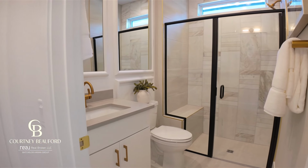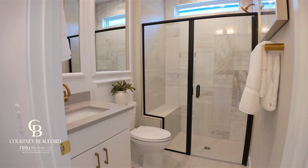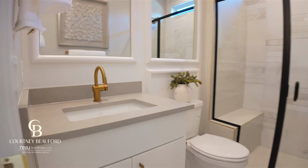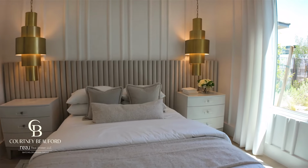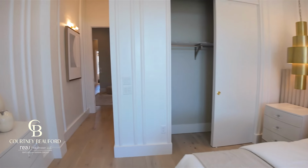So as a standard, this bath would be a tub shower combo. They've opted to do the upgraded shower with the shower seat. Quartz countertops are the standard for the bathroom countertops. And here's your bedroom here. Great looking room, great looking home. Let's go check out the other ones.